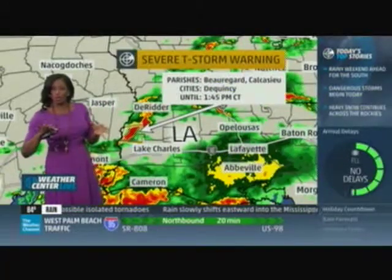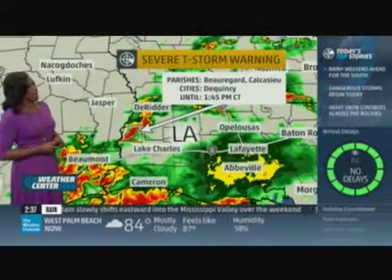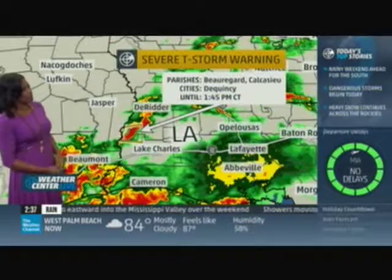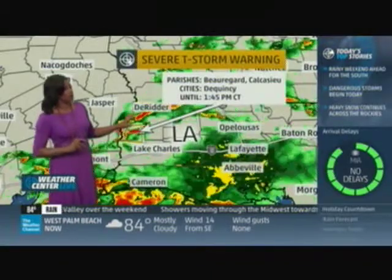If you live near a creek, a stream, or river, just watch out because it will rise very rapidly with this heavy rain that we've been dealing with. Ground's already saturated, and I'm sure the waterways are already running pretty high.